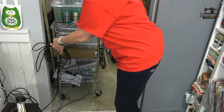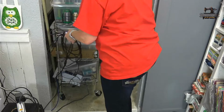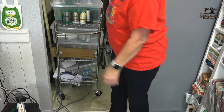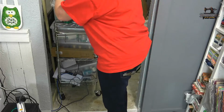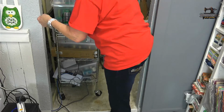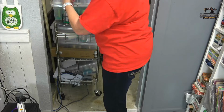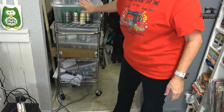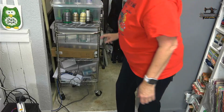Look at this. I got thread. How about that? Why is this here? How about that? Isn't that great? There we go. Oh, my word. Why is this mess here? This mess is here because I got lazy and I didn't put my spools back. This holds all my spools.